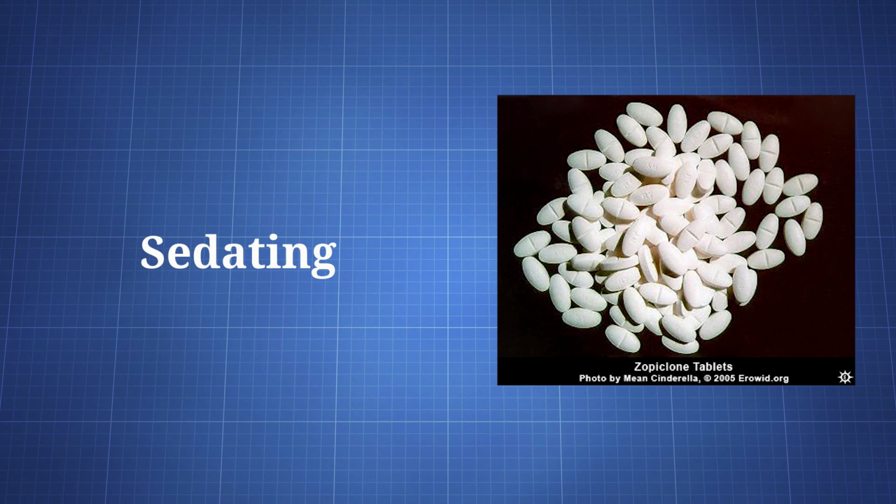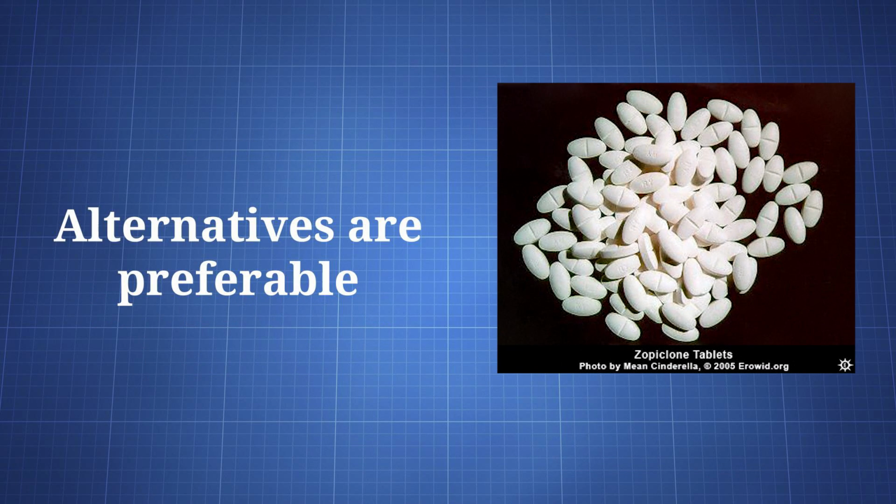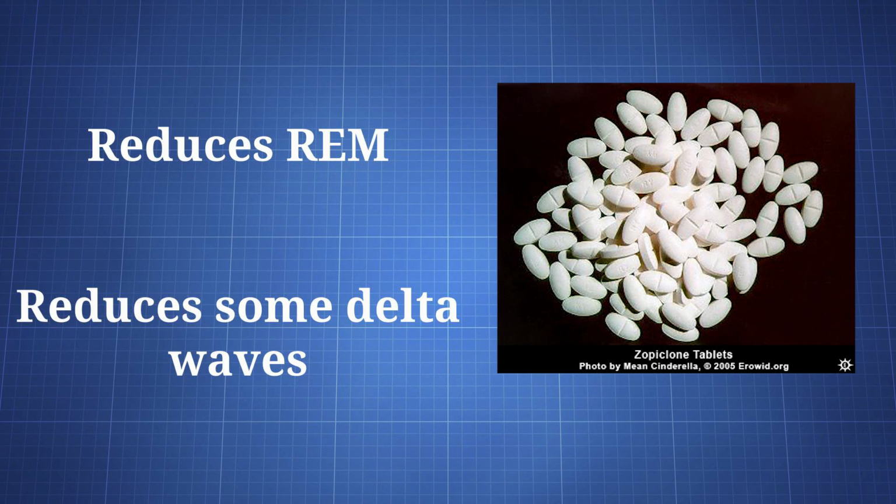It is certainly a sedative and can be effective for insomnia, but the level of efficacy for insomnia is actually low in many patients. Due to its potential negative effects, alternatives are preferable when possible. It is known to decrease your core body temperature and decrease the time it takes to fall asleep. Unfortunately, it also impairs sleep by reducing REM and delta waves.